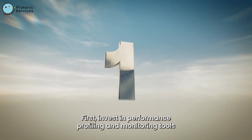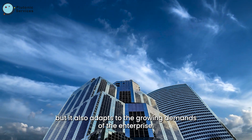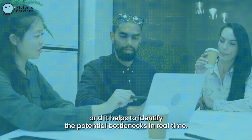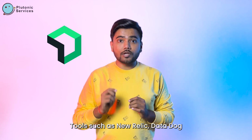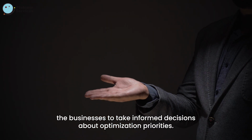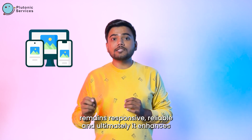First, invest in performance profiling and monitoring tools. Businesses need software that not only meets their current performance requirements, but also adapts to the growing demands of the enterprise. Investing in performance profiling and monitoring tools empowers the owners to gain crucial insights about their software's efficiency, and it helps to identify potential bottlenecks in real time. Tools such as New Relic, Datadog, and many others provide valuable data on resource consumption, helping businesses to take informed decisions about optimization priorities. By using these tools, businesses can ensure that their software remains responsive, reliable, and ultimately it enhances user satisfaction and productivity.